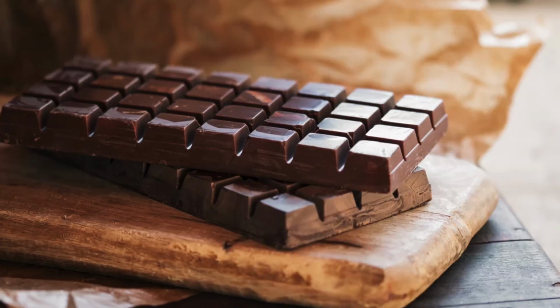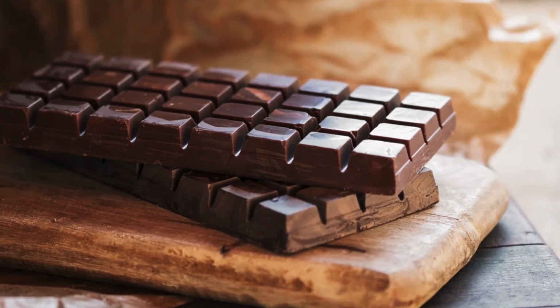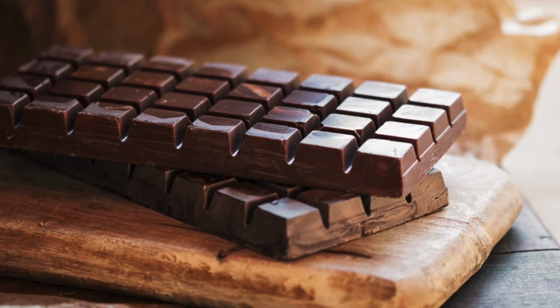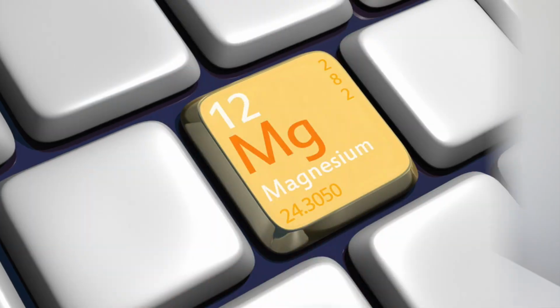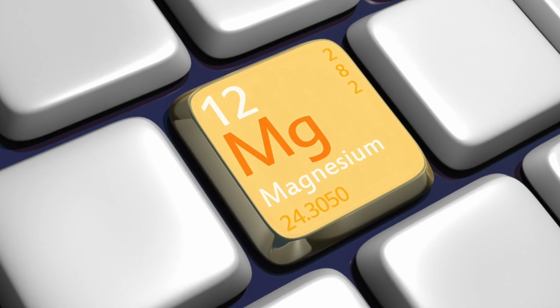Dark chocolate also contains magnesium, which most people aren't getting enough of, and this can also help to regulate blood sugar. Magnesium plays a crucial role in insulin sensitivity and may help to prevent and reverse insulin resistance. Insulin resistance is a key factor in blood sugar issues, and magnesium is one of those underrated nutrients that can make a big difference in supporting healthy insulin function. So if you are a chocolate lover, try switching to a darker alternative as opposed to milk. Your blood sugar will thank you.